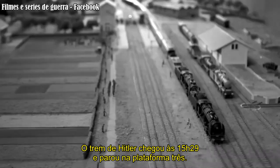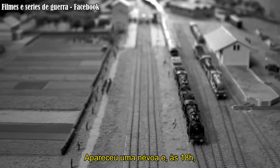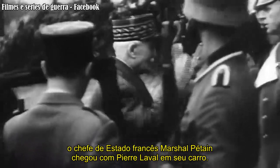Hitler's train arrived at 3:29 p.m. and stopped at Platform 3. Fog came in, and at 6 p.m., the French head of state, Marshal Pétain, arrived in his car with Pierre Laval.